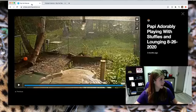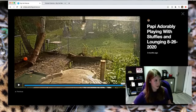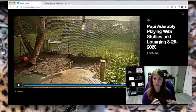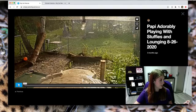But I do have some super cute footage of Poppy, who is one of our current rehabs. He has had an absolute blast since he's been here, and one of his favourite things is stuffed animals. We try and give the rehabs stuffies that look like wildlife they would find out in the wild. So they get cardinals and they get little squirrel stuffies, and we try and keep it as natural as possible. So you guys can take a look at this video, which is super adorable.